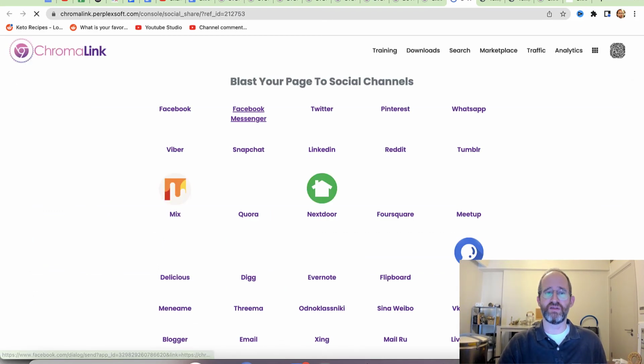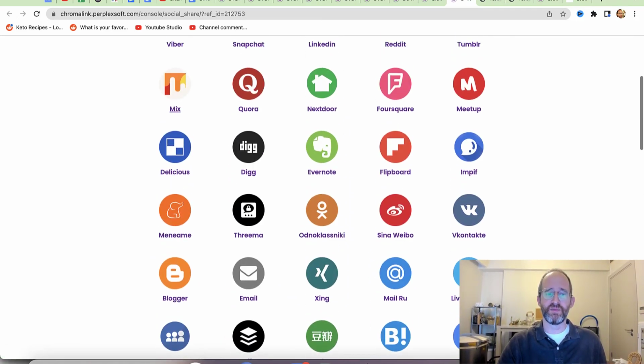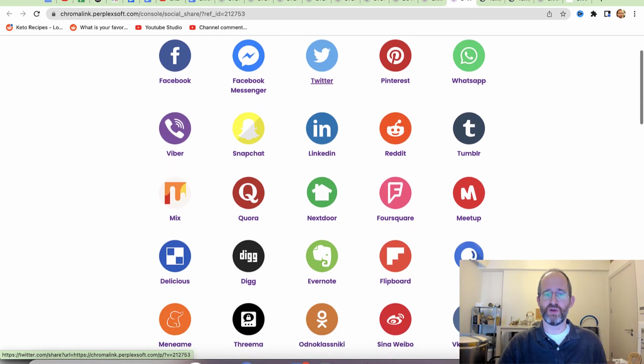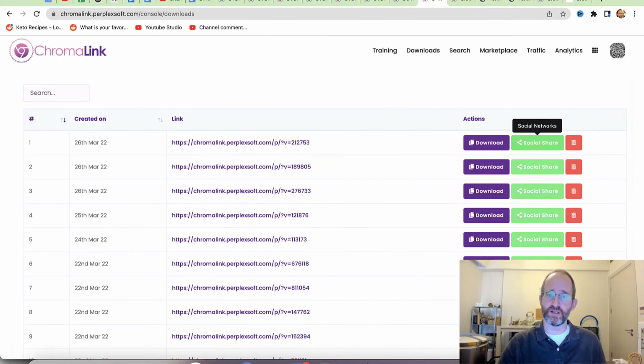They do have a social sharing thing here where it has a bunch of different social networks that you can share onto. Some of them are better than others. Some of them just don't make sense. Like I don't understand why you would want to share out to Evernote. If you're familiar with Evernote, it's a place where you keep your notes. I don't understand how that would work, but anyways, that's the product there.